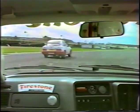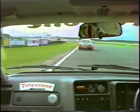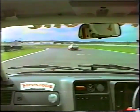As they accelerate away from Beckett's, if you listen closely you can hear Mark's engine stumble. He's definitely got a problem there. There's another retiree. That's Dave Pinkney. Got his helmet off already. Obviously disgusted.